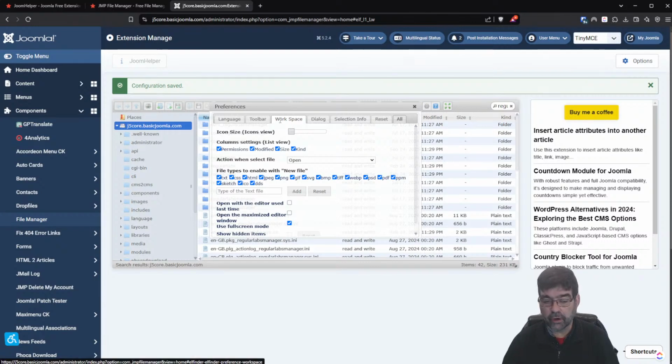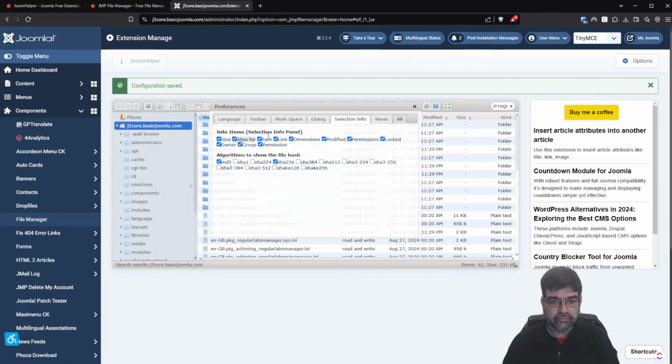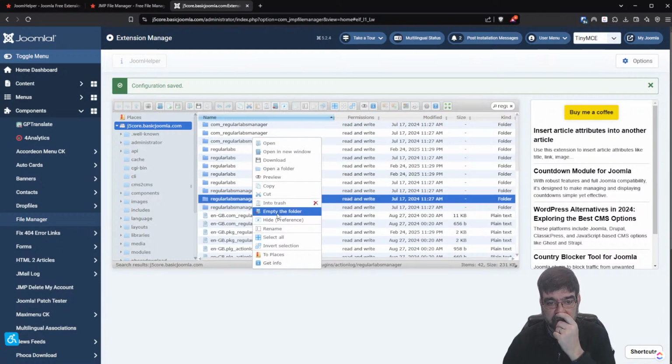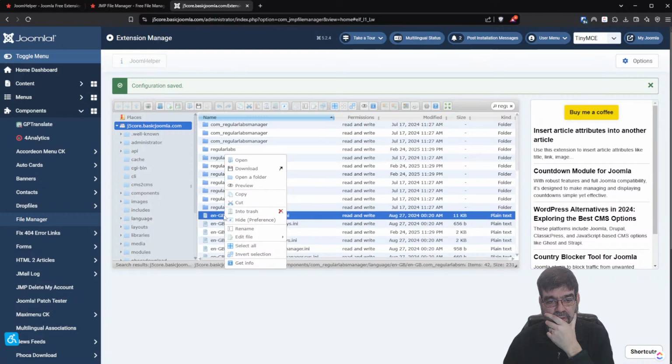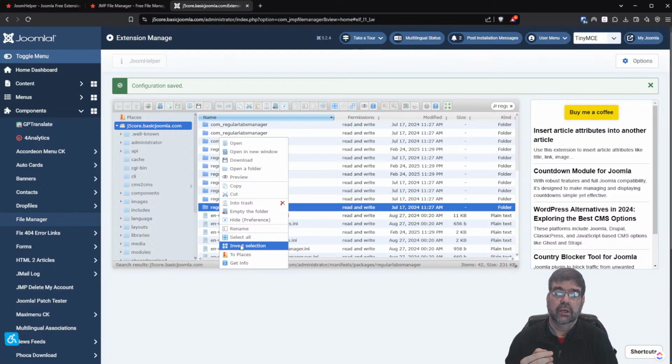And you can edit images with Photopea. I'm going to look for your comment in a second here. Dialog, focus on the element of dialog with mouse over, select info items. You can reset, and there's a lot. And of course, we saw by right clicking, you can put something in the trash, you can rename it. I don't even know what go to places is. The save file needs to be downloaded. Okay, so Photopea, that's what you showed.